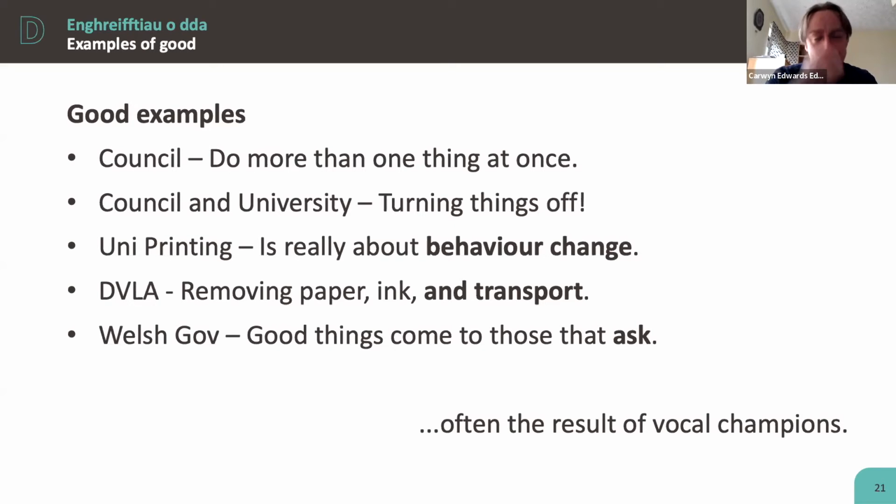Last example, speaking to the Welsh Government last week, they asked the supplier, can you make this net zero? And they said yes. It can be as simple as just asking the question. So I'll pass back over to you, Jess, I think.